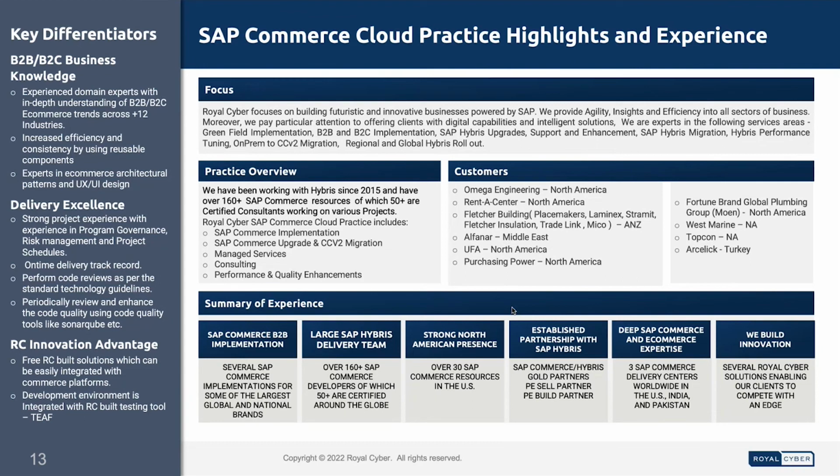So these are some of our customers which you are seeing. There are different customers, a number of customers in North America and the ANZ regions. There are big customers. We have done a number of business units, including Accelerator Storefront and Spartacus Storefront, and Spartacus migrations from Accelerator Storefront as well. And in the Middle East, North America and Turkey, we also have a number of customers we are working with.